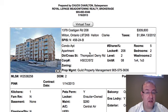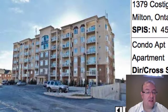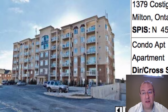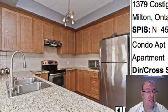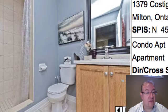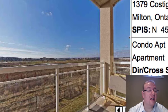We've got another condo here on Costigan, number 208, and their competition is actually, there's one at 210 that we're selling that's about $2,500 more than this one. It's a 3098. And you can see the hardwood floors here, granite counters, California ceiling, and you've got the two full washrooms, one with just a shower and then one with the shower and tub.